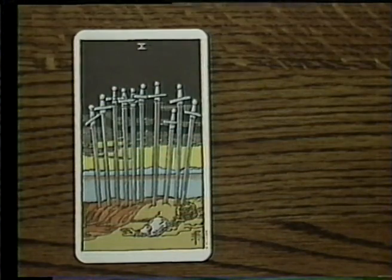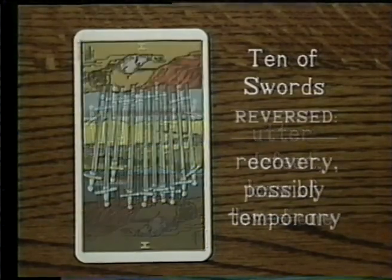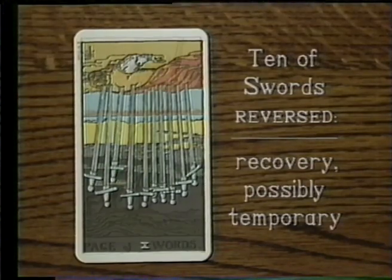The Ten of Swords shows a man lying on the ground, pierced by all 10 swords. It represents utter defeat, desolation, possibly at the death of a loved one. In the reverse, it indicates the strength to rise again, to overcome great adversity, but perhaps only temporarily.